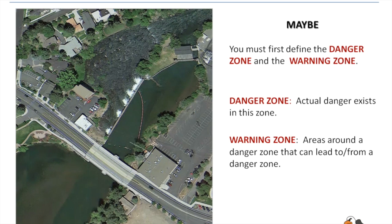And the two zones that you need to define are going to be the danger zone and the warning zone. So what are these zones? A danger zone is an area where actual danger exists. That's where once someone gets in, the chances of significant injury or fatality are imminent. The warning zone, however, is an area around a danger zone. It can lead to and from a danger zone, but it's an area where a person has the ability to escape. So let's take a look at this site.